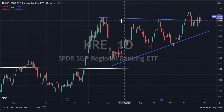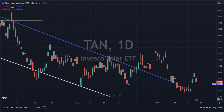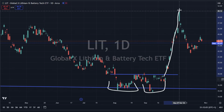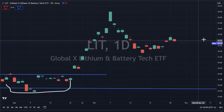KRE right at support. Support resistance, still looking all right. We've got TAN down a little bit. Doesn't look like we had yields up. No, we had yields down today. Yeah, it was down today. We had lithium down 1.6. Not really much to say here. It's been very volatile going up and down here recently with all the short squeezing and stuff going on.